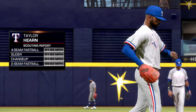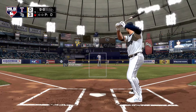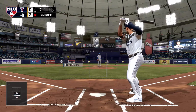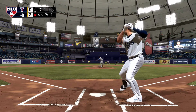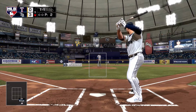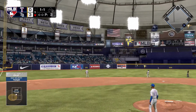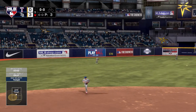Taylor Hearn, the 6'5" left-hander, takes over on the mound now. Number 63. Ready with the first pitch. Here it comes. Now a slider, and he gets ahead of him here, 0-1. 1-1. This is hit the other way out toward left field. Calhoun waits on it. He's got it, 1 away.